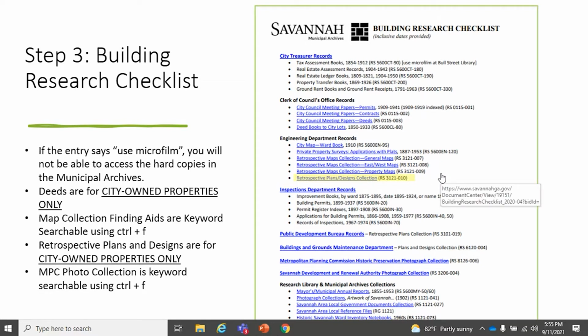These retrospective plans and designs, these are blueprints, but I cannot emphasize enough that these are only for city-owned properties. We do not hold blueprints for private properties in the city of Savannah. These are only city buildings. These inspection department records, they have a number of different types of permits in them, so they cover different time frames, which is great.